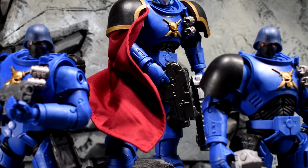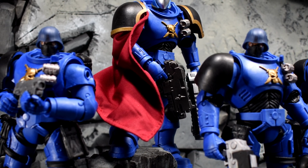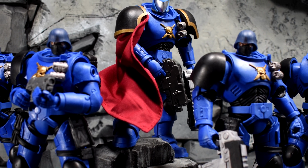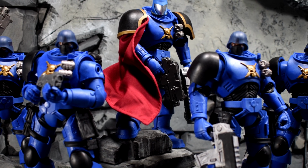And as you guys can see here, you can pop the arms, the entire arm completely off. It is a McFarlane figure, so their negatives for other lines are positives right here on this figure. So the fact that pieces pop right off is super convenient for this armored body build.